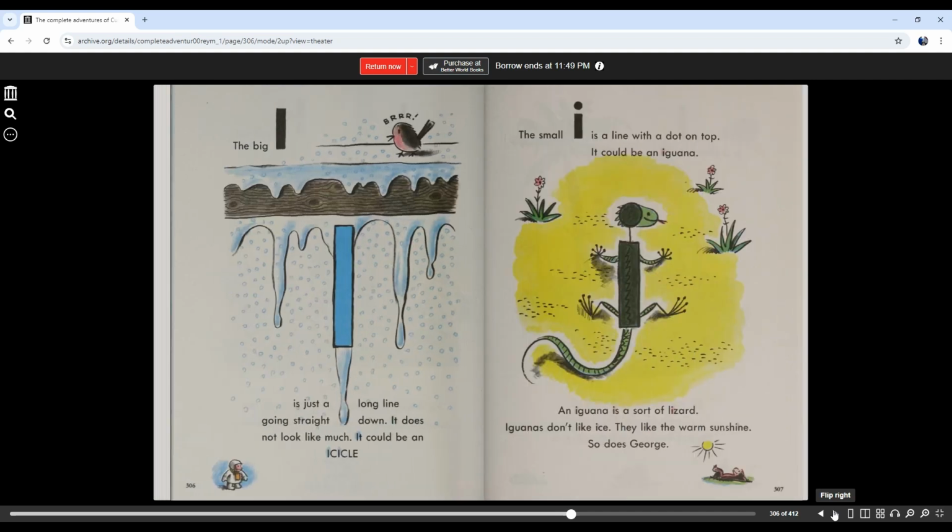The big I is just a long line going straight down. It does not look like much. It could be an icicle. The small I is a line with a dot on top. It could be an iguana. An iguana is sort of a lizard. Iguanas don't like ice. They like the warm sunshine. So does George.